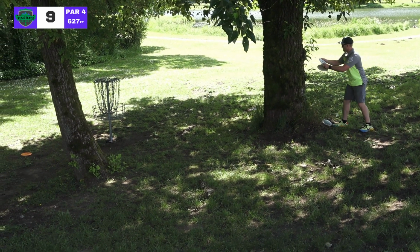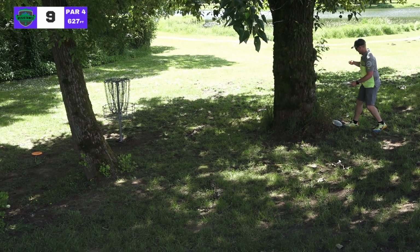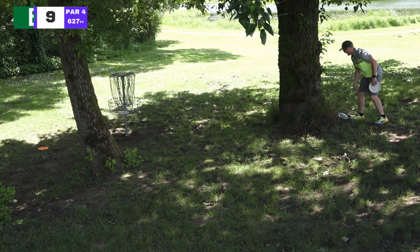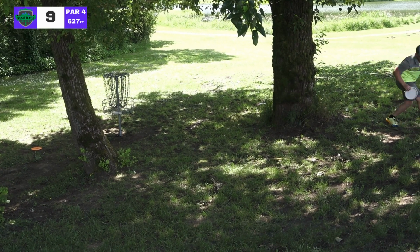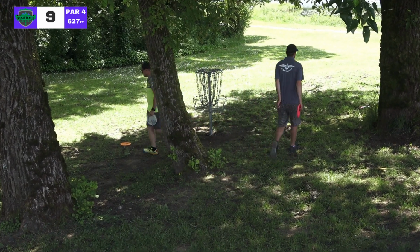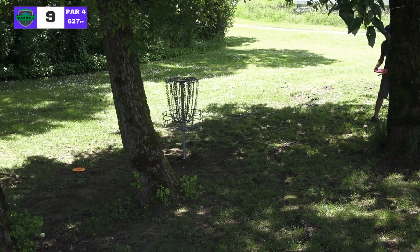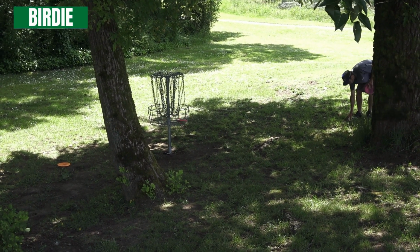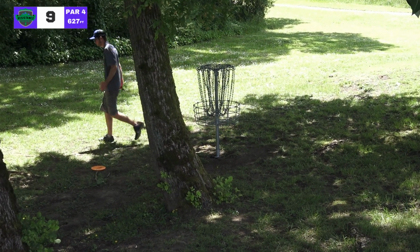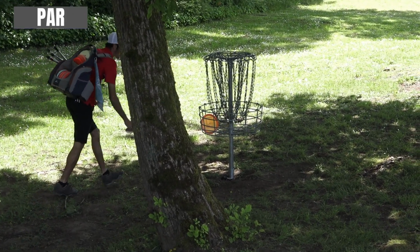And these trees on the green can make your putts tricky, but they're close enough that you can go down to a knee or straddle out and tend to get a good look. Nice birdie putt from AJ. Got to feel good after that miscue on the last hole. Alex just tapping in the 3. And Tim with a good 4 save there.